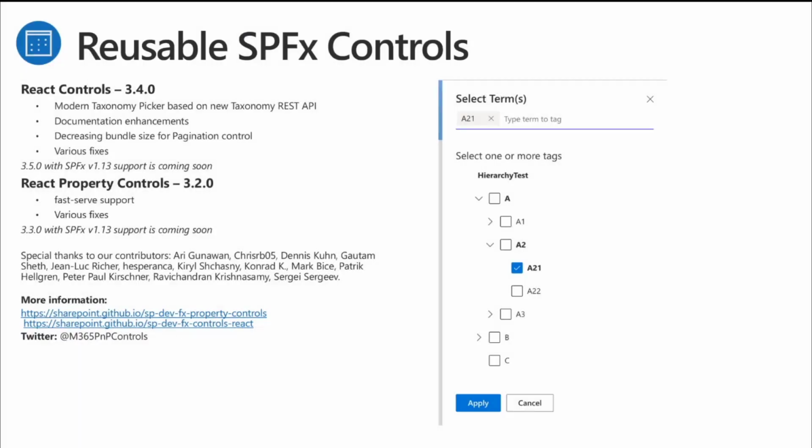SPFx reusable components. So React Controls 3.4.0 package is out. The React controls are for the body of your web parts or application customizers. You can drop those in and get a great out-of-the-box look. Modern Taxonomy Picker is using the new Taxonomy REST API, documentation enhancements, decreasing bundle size for pagination control, and various fixes. Version 3.5 is coming out soon with support for SPFx version 1.13. So look for that in the coming days and weeks.